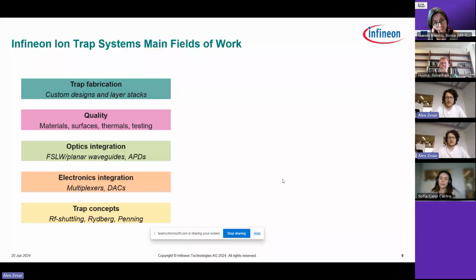Of course, we also integrate, or would like to integrate, optics, photonic layers, but also avalanche photodiodes, which are developed at Infineon for cryogenic temperatures. Another pillar, very important and also our strong suit at Infineon, is electronics integration. Here we design multiplexers and DACs for ion trap applications that also work at cryogenic temperatures. And lastly, we also investigate different trap types like a Penning trap on chip. We look into Rydberg ions and also investigate novel kinds of shuttling.